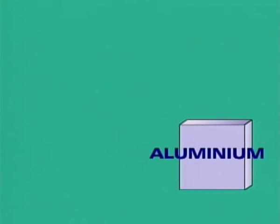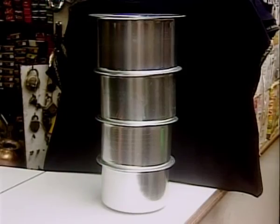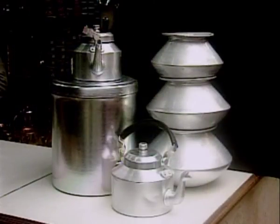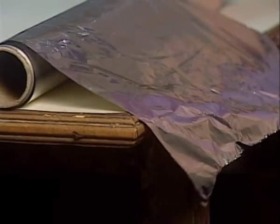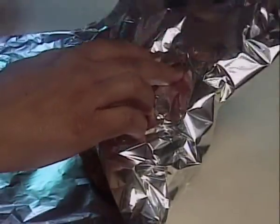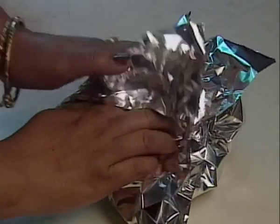This is aluminium, the poor man's silver. You find it commonly used in households. After all, it is a good conductor of heat and can be easily shaped and bent. It can be beaten into really thin sheets. It can also be used to keep things hot because it can take a lot of shine.